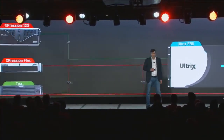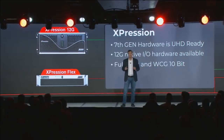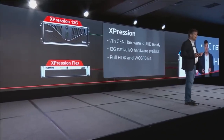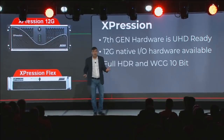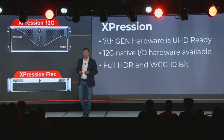Let's look at expression. Every new 7th generation expression, whether 2RU or 4RU, is UHD capable with a software key. A 12 gig native I/O card is shipping, and it's in use around the world. And new for version 9 will be a full array of HDR tools that support UHD and HDR in high resolution 10-bit video. When we talk about UHD and expression, I have to smile. Because expression Tessera, of course, goes far, far beyond 4K, producing in resolutions up to over a billion pixels wide. So, you know, if you want billion pixel HDR, we've got it. Billion pixel wide color gamut, we can do it.